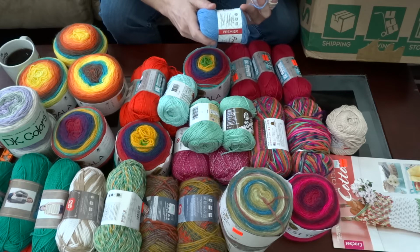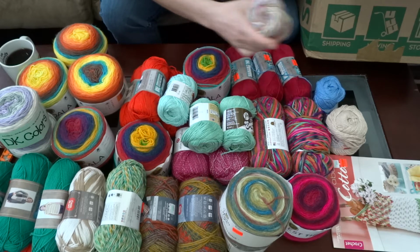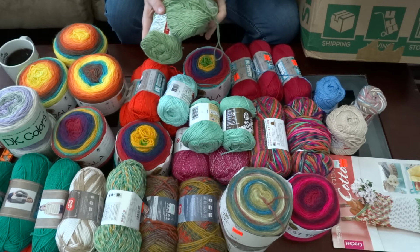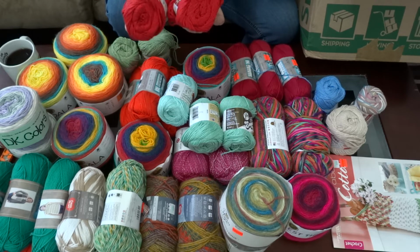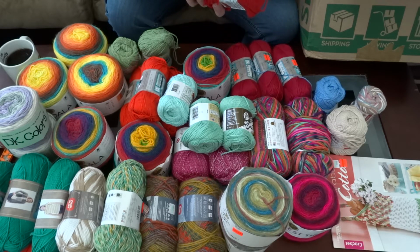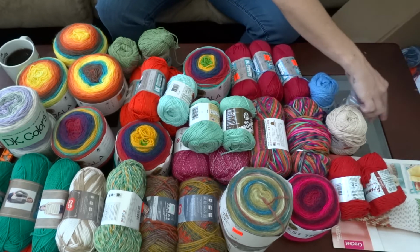Let's see. Cornflower. Oh, this is a pretty one. Rosy Cheeks. I got two. Sage. My table's getting full here, Susan. Thank you. Oh my goodness. Now I gotta go reorganize my room again and see where I'm gonna put all this gorgeous yarn. I got Cranberry. Put them over there. I gotta move the box because I'm running out of room.